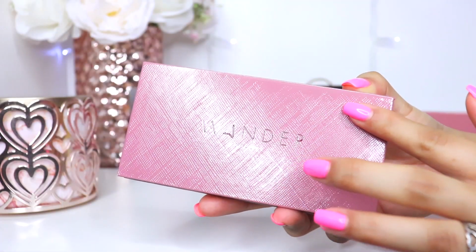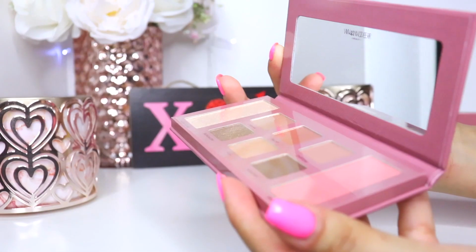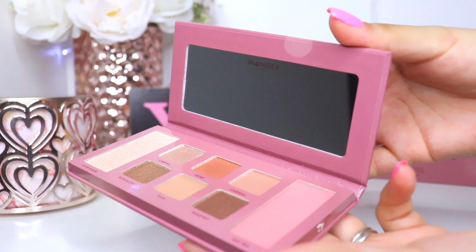As you guys can see, the palette has texture on it. It's a really nice touch to it, and it's a small compact palette. Kind of similar to the other one that I had. This one is a little bit bigger. It's slightly bigger than the other one I have. When you open it up, you have a nice long mirror that fits both of your eyes. I did my makeup using this mirror only.